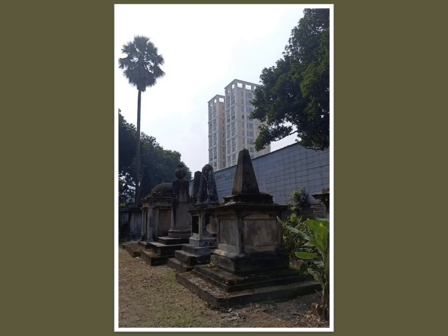Real estate giants must find a different way towards realizing their urban development projects, and the cemetery must be left alone to survive for many generations to come.